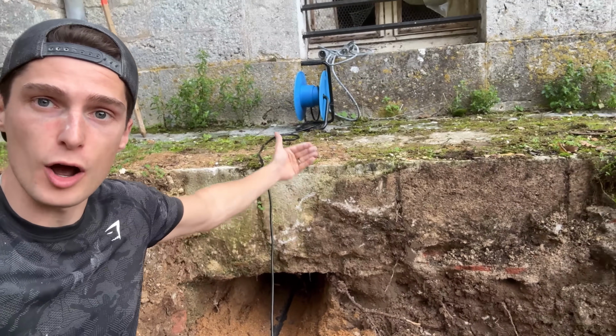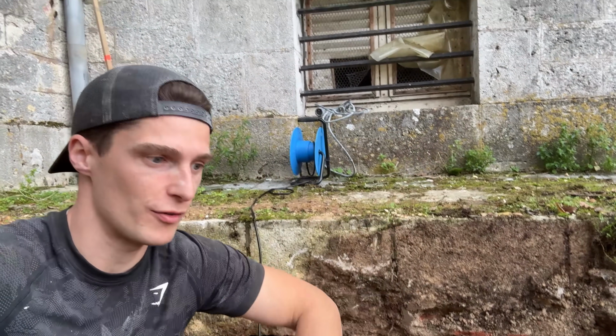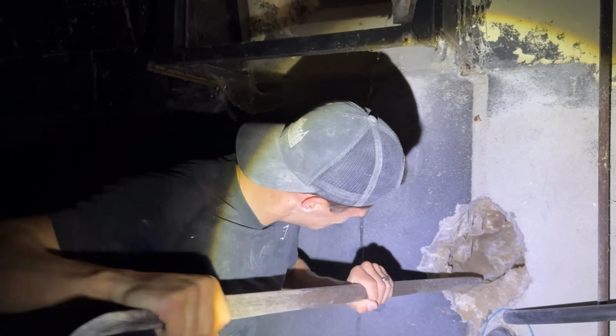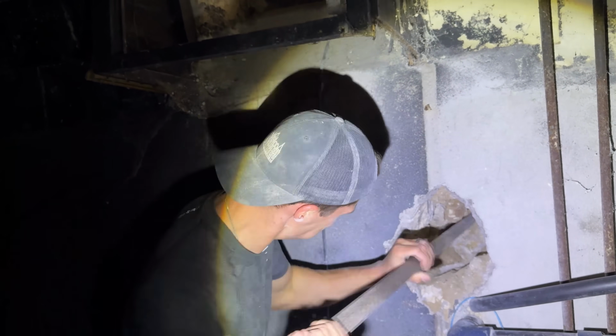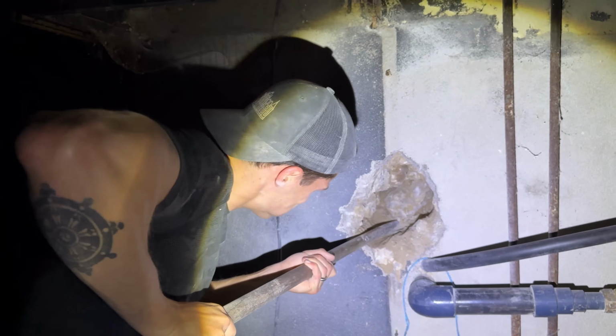So we're gonna pass underneath. We currently dug all the way to the chateau. Now we need to hit the stone wall. I'm gonna do the same thing over there and clear up, and then we're gonna be able to pass electricity and water. To give you an idea, our walls are probably around 60 to 70 centimeters of hard stone, so one does not simply go through them.